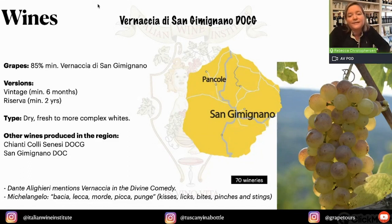The area has other wines as well. So when you go visit one of these wineries, you'll find, of course, the Vernaccia is the star of the region, but you may also find red wines and other colors of wines. You have the Chianti Senesi, which overlaps with Vernaccia di San Gimignano, and then you have a specific DOC in the region called San Gimignano DOC. And this DOC allows for a lot of different wine styles.